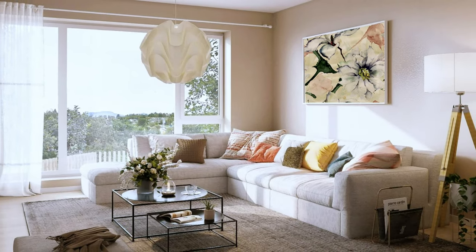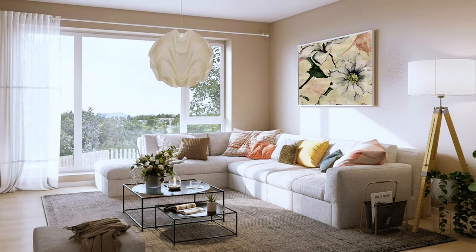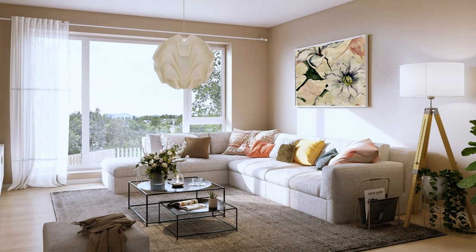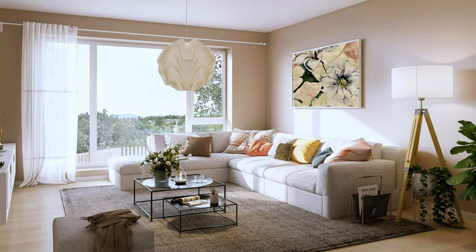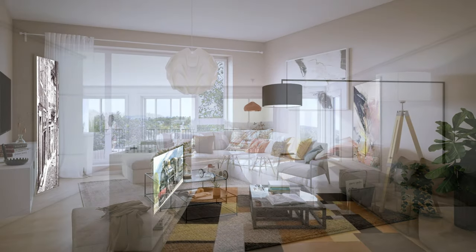Here is a beautiful small living room design in cream, white and light brown color palette. Lightweight furniture, several decorative accessories, a floor standing lamp and a modern pendant create a charming decor.